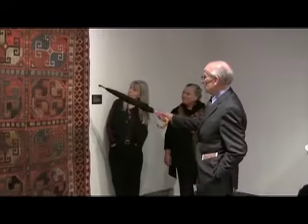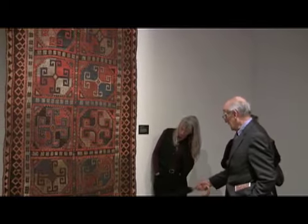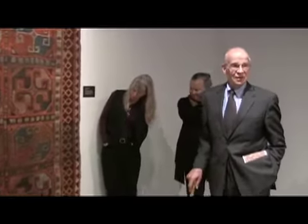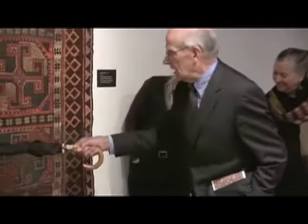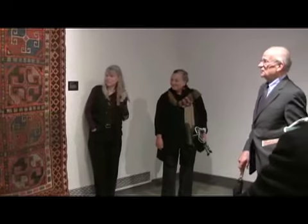And here you see reciprocal out here and here. And the inner border has little grids, which we think of as tic-tac-toe. But some of them are long, and some of them are short. But that's all I have to say about that rug.